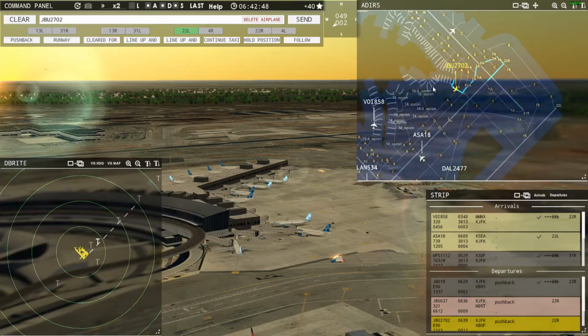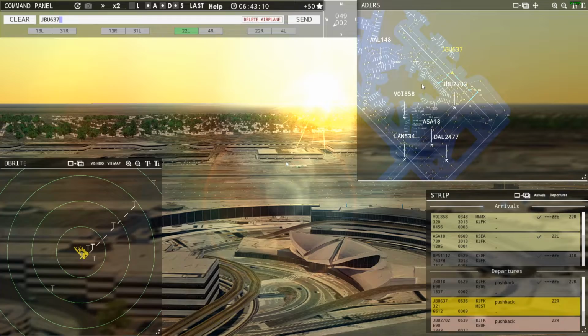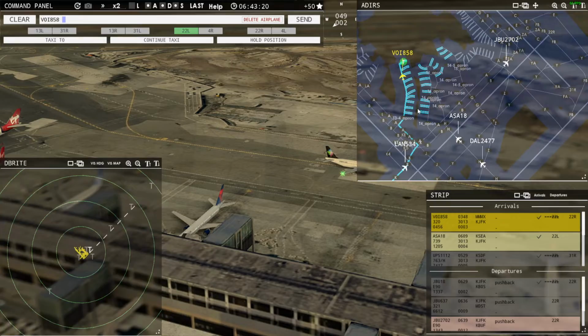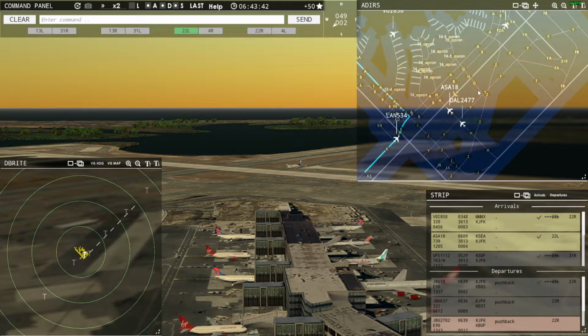JetBlue 637, contact ground. Oh. Say again. JetBlue 637, contact tower. American 2... I'm losing my hearing because of Volaris. Cleared to land. American 2012, 24, cleared to land.